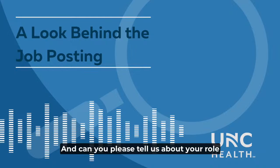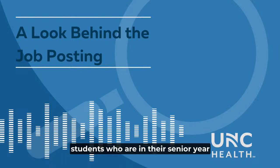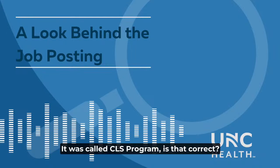Excellent. And can you please tell us about your role as the laboratory supervisor? Here in our lab, I supervise about 20 teammates, from clinical laboratory science students who are in their senior year at our CLS program here at UNC, to licensed medical technologists and specialists on a couple different shifts. I work alongside our staff in the lab on all the shifts when needed. I work with our teammates and other departments to improve processes both inside just the blood bank and between departments. You mentioned a program for students. It was called CLS program. Is that correct? That's right.